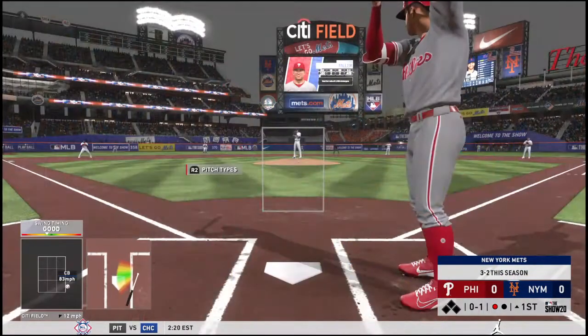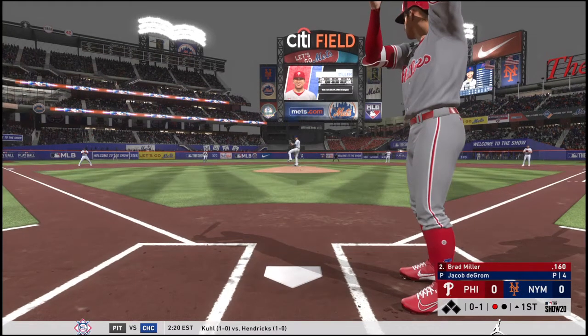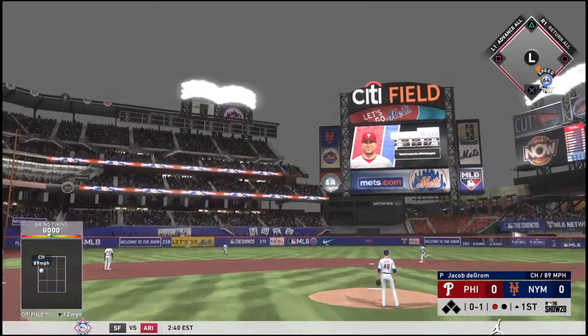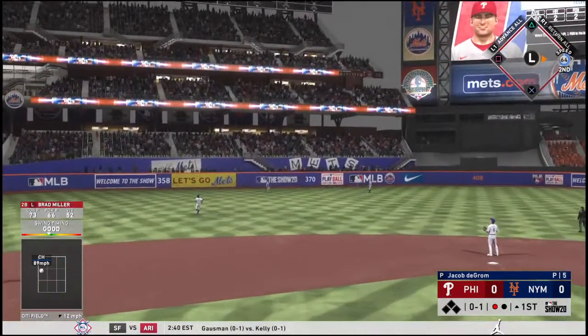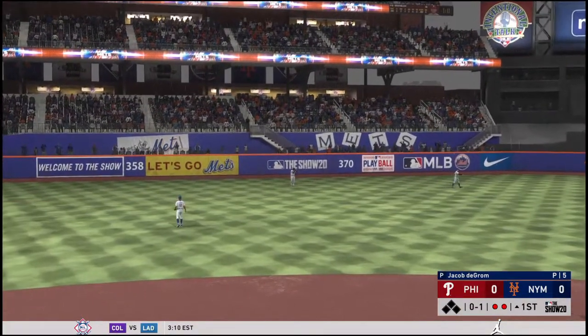Brad Miller is in with one away now as he swings and misses here at strike one. This is hit high in the air out toward left center. Left fielder is on the move. He's got it. A nice play there. 2 away.